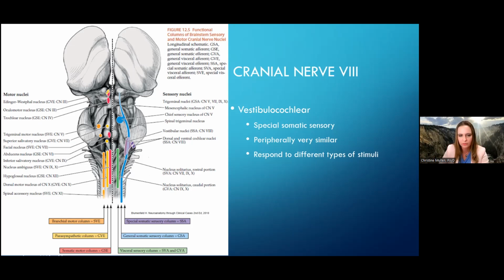And for auditory and vestibular function, they're peripherally very similar, however, they respond to different stimuli types. And for just breaking it down a little bit further, we're going to go through the cochlear nerve first with a vestibular branch second.